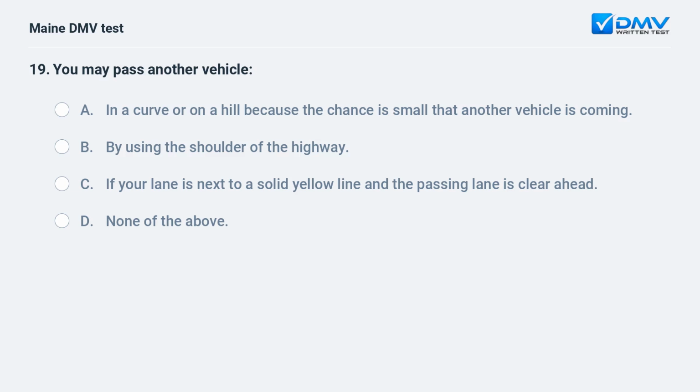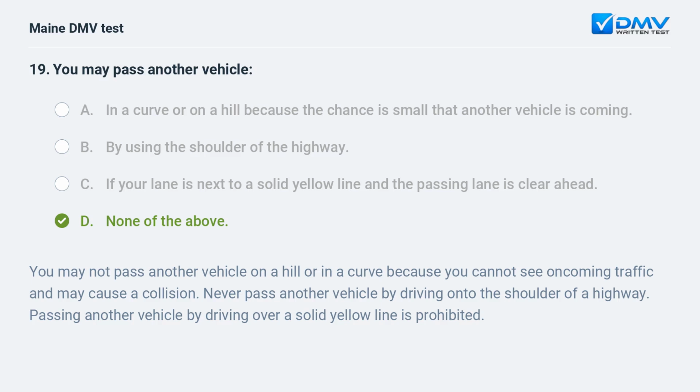You may pass another vehicle? A. In a curve or on a hill because the chance is small that another vehicle is coming. B. By using the shoulder of the highway. C. If your lane is next to a solid yellow line and the passing lane is clear ahead. D. None of the above. You may not pass another vehicle on a hill or in a curve because you cannot see oncoming traffic and may cause a collision. Never pass another vehicle by driving onto the shoulder of a highway. Passing another vehicle by driving over a solid yellow line is prohibited.